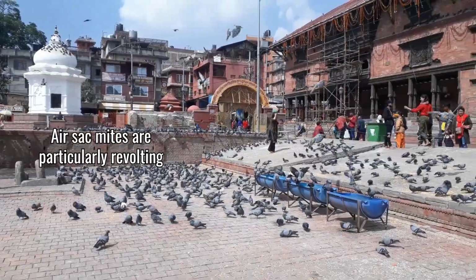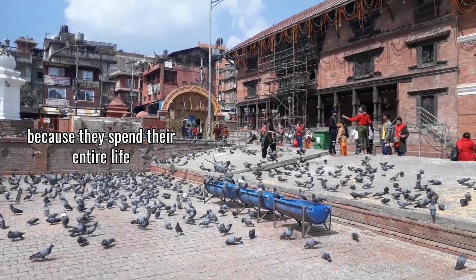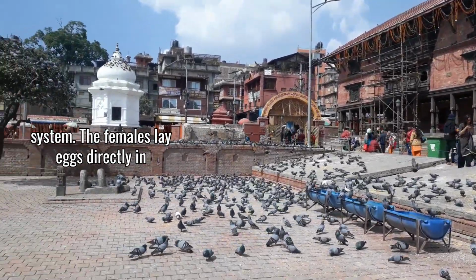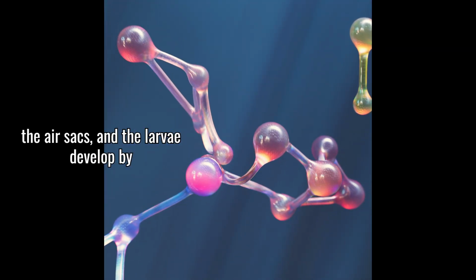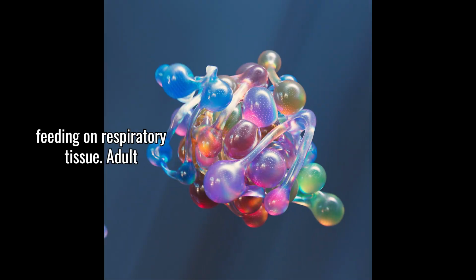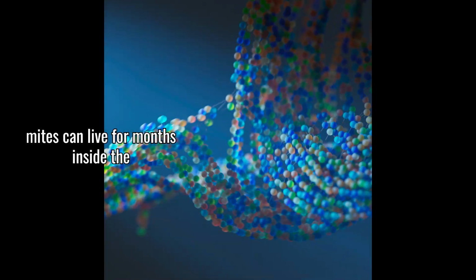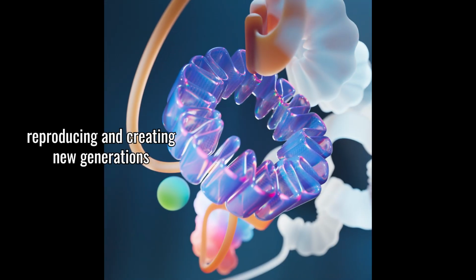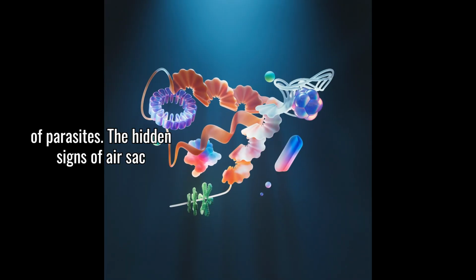Air sac mites are particularly revolting because they spend their entire life cycle inside your pigeon's respiratory system. The females lay eggs directly in the air sacs, and the larvae develop by feeding on respiratory tissue. Adult mites can live for months inside the respiratory system, constantly reproducing and creating new generations of parasites.